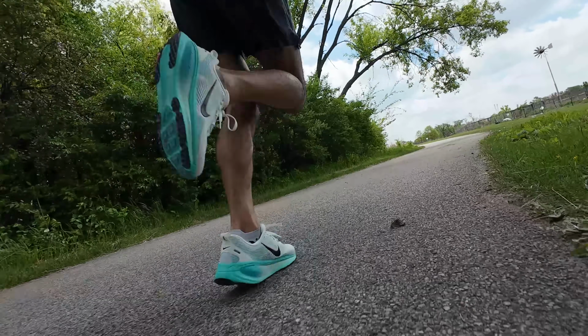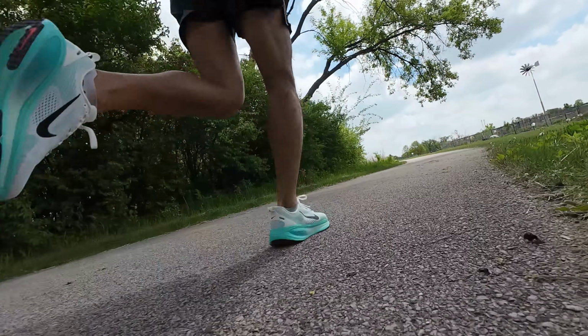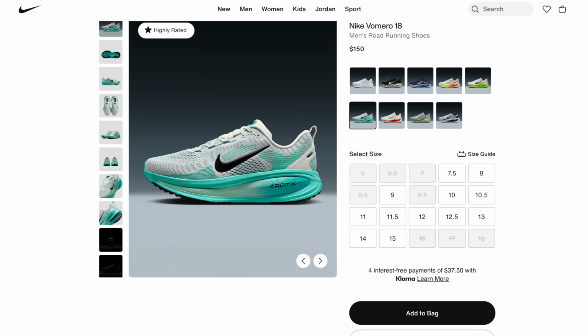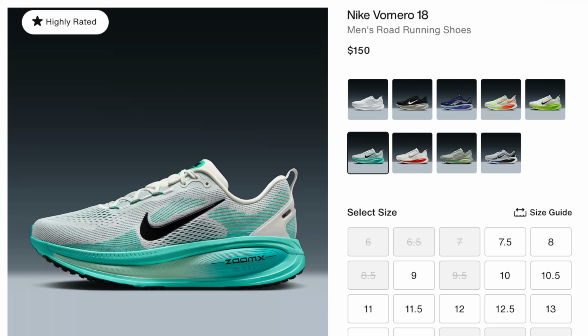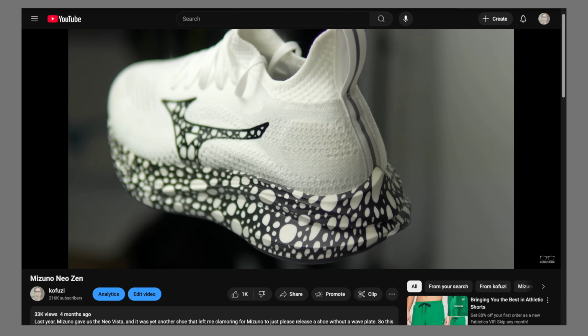I really enjoyed running in this shoe quite a bit. It was a change from what the Vomero has been, but I like the direction that this Vomero is going. Now, the Vomero 18 comes in at a price of $150, and I feel like that's a pretty good price. Some alternatives to consider would be the Under Armour Infinite Elite 2, or if you're looking for what the Vomero used to be, that more cushioned daily trainer, I would take a look at the Mizuno Neo Zen.